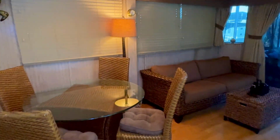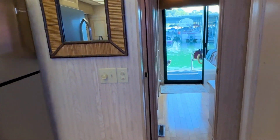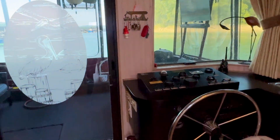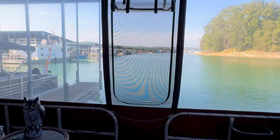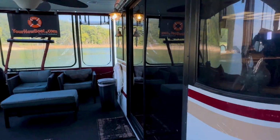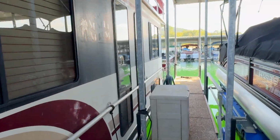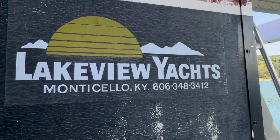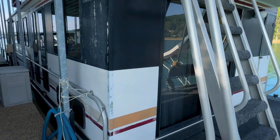All right, so as we start to wrap up here, again, this is the 1994 Lakeview 14 by 45 wide body aluminum hull houseboat for sale, here on the beautiful freshwaters of Norris Lake, Tennessee, with a very desirable in slip on the Knoxville corner of Norris Lake. Front enclosure here on the front porch. One more look down this side right here. 3 queen bedrooms, 1 full bath. Then it's a Lakeview houseboat. And that's going to wrap things up here.